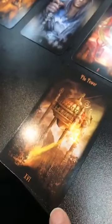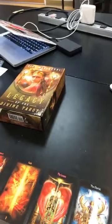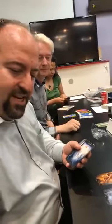Tower is another one that I really enjoy. The building's very futuristic. Pillars with really great tragedy coming down. It's really steampunk. Very steampunk. A lot of femininity in the cards as well. Very smooth, very graceful.